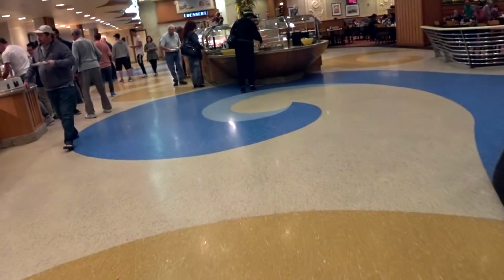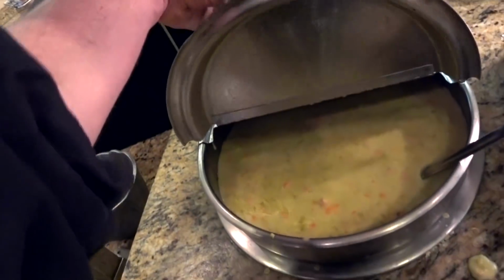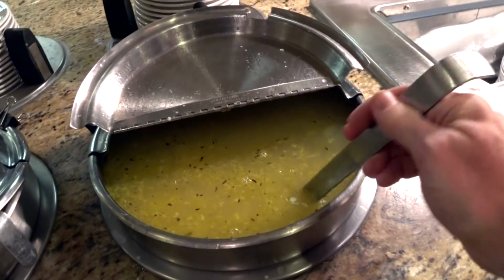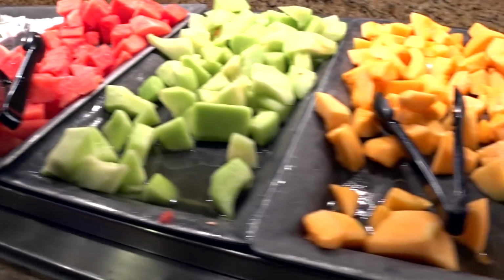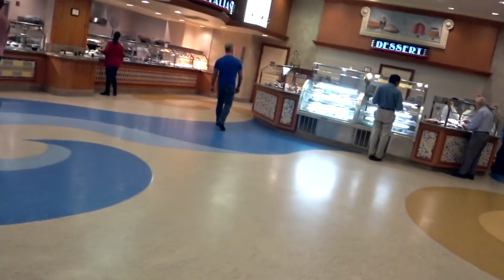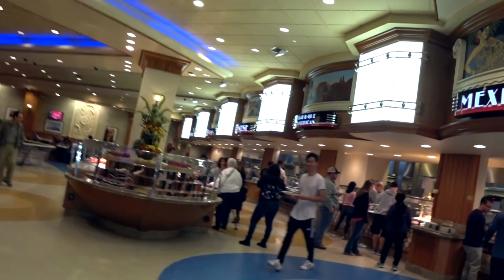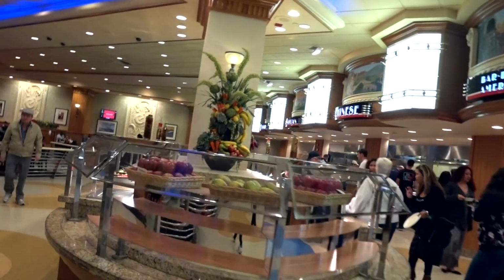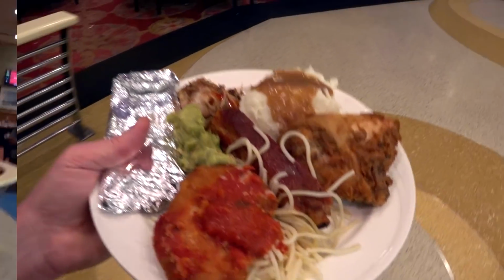And there is actually a full salad bar over here. Very popular with the ladies. Here's some soups. This says split pea soup and chicken noodle. Yep, there's noodles in there and some chicken. Here's like fruit stuff. Watermelon. Other melon, and that's pretty much it. The desserts, everybody loves the desserts too. So there's an Italian station, Mexican, barbecue American, Chinese, Mongolian, and seafood.